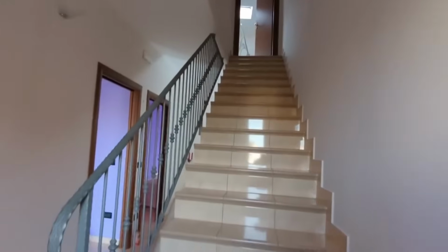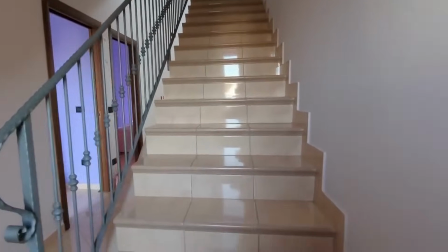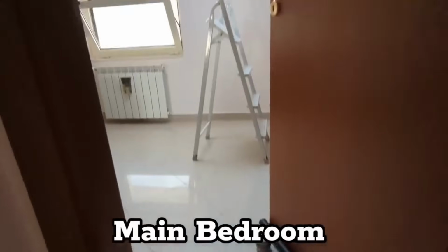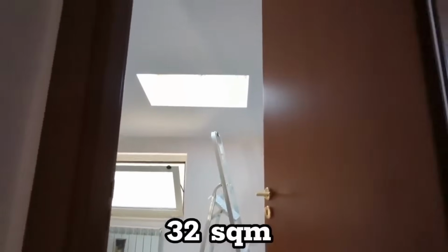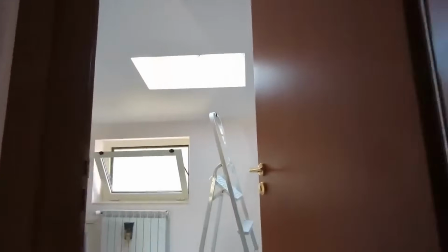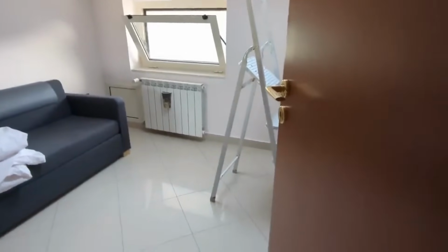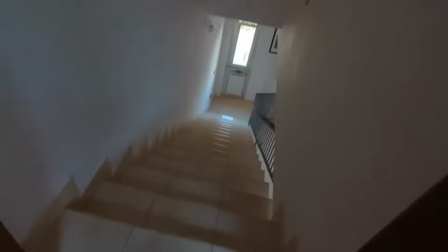Okay, let's go up to the master bedroom. The doors here are beautiful. They're made of the same material as downstairs. They look a little bit like cherry wood that I have seen in other houses. The owners are not sure, they don't remember, but I think they may as well be cherry wood.